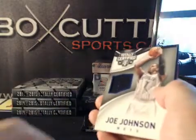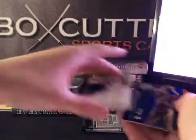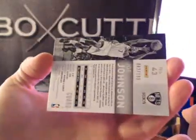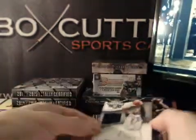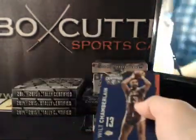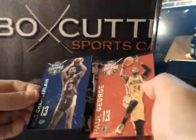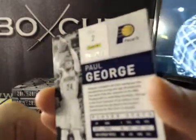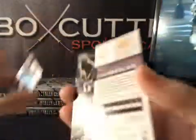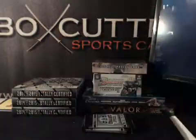We got a base Allen Iverson for the Sixers. First hit is going to the Nets, Joe Johnson. Blue foil, numbered 42/199. Game-worn Joe Johnson jersey for the Nets. We got a blue Wilt Chamberlain for the Lakers and red Paul George for the Pacers. Paul George is 203/279. Not focusing very well, sorry about that. And then Wilt is 137/149.